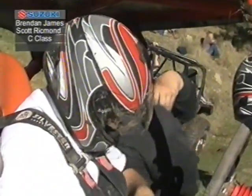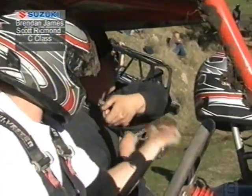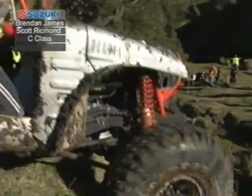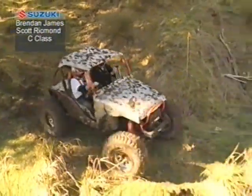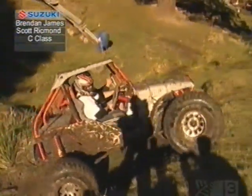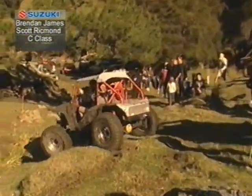Going to hazard 3, and first up we've got Brendan James and Scott Richmond. Let's see how they go. It's quite a long hazard this with a nice little creek crossing and rocks and a bit of everything in this, Nev. Yeah, it's one of those not too difficult technical hazards, but if you get it wrong, you get it wrong in a big way. I'm pretty sure Brendan will just pick his way through and he should be in for a 0 on this one. I'm pretty confident. Nicely through the first part.